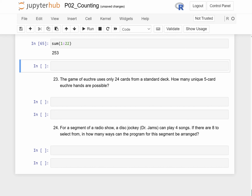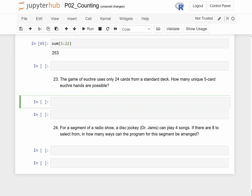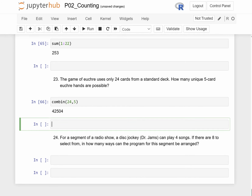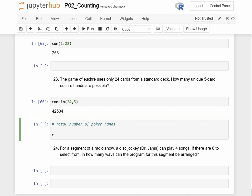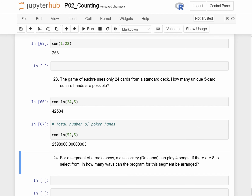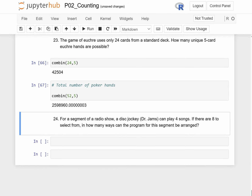Euchre. We use 24 cards from the standard deck. How many 5-card euchre hands are possible? Well, this is 24 choose 5, right? Just to remind you, the total number of poker hands, since order does not matter, in the standard deck of 52 cards, 52 choose 5, there are about 2.6 million different 5-card poker hands, okay?